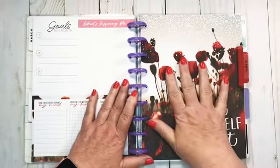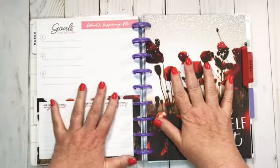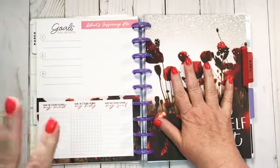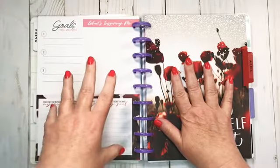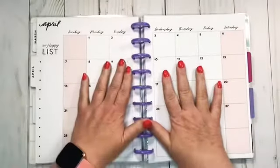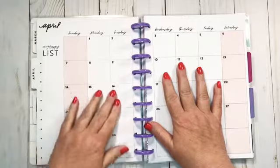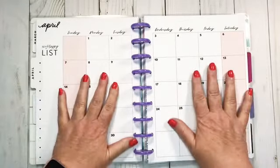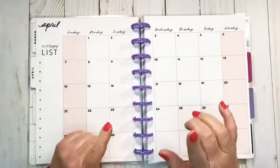But I do love these beautiful poppies, and I am going to do my monthly goal sheet. I'm just not going to set that up today. Probably what I'll do is set that up and record a talk about it video for that. So today I'm going to go ahead and get my April monthly spread ready. And I'm going to try something different this month.